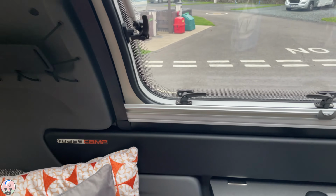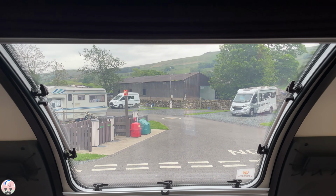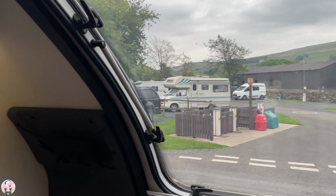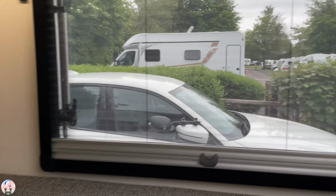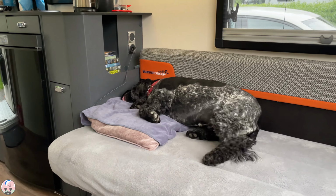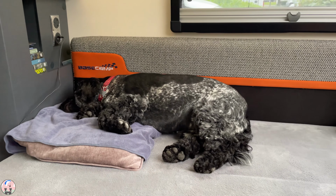So we're just back from our hike up to Dodd Fell. What an absolutely incredible walk that was. The vastness and the emptiness of the space. Not seen anything like that personally before. I think it's fair to say that is the dog done and dusted.